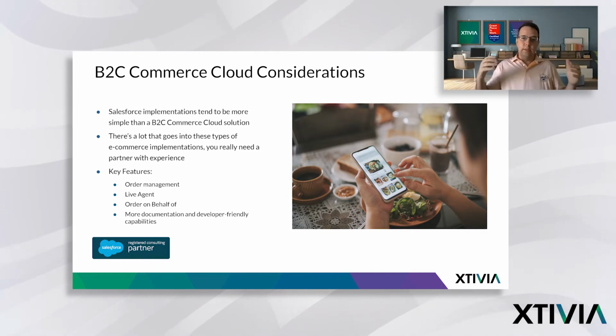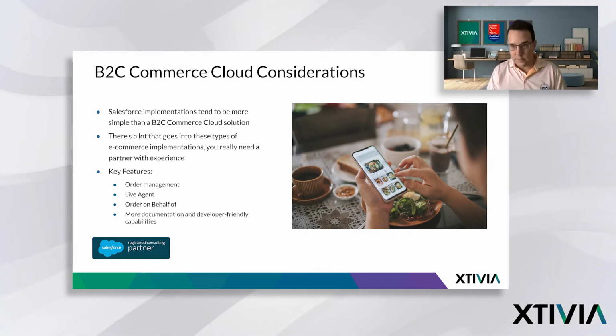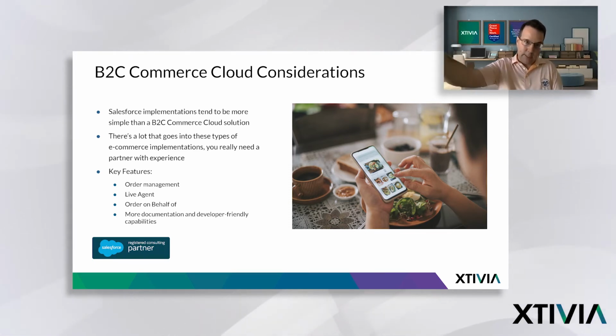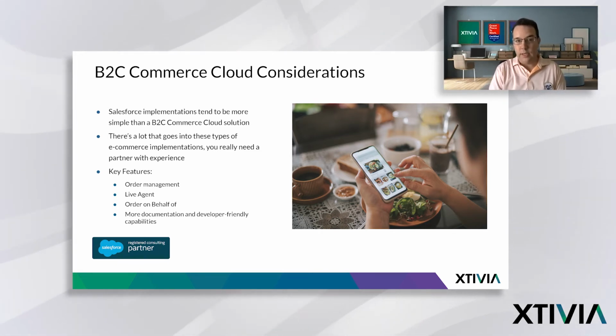So there are lots of features I can touch on. One thing is order management. Fortunately, Salesforce has recently come out with an order management product inside your Salesforce environment. Once the order gets placed on the e-commerce site, it comes directly into your Salesforce for order management, and you can do refunds there. You can do order fulfillment. Everything can be done via OMS.